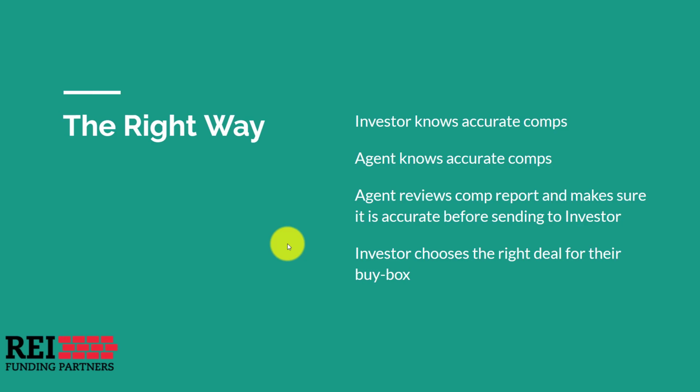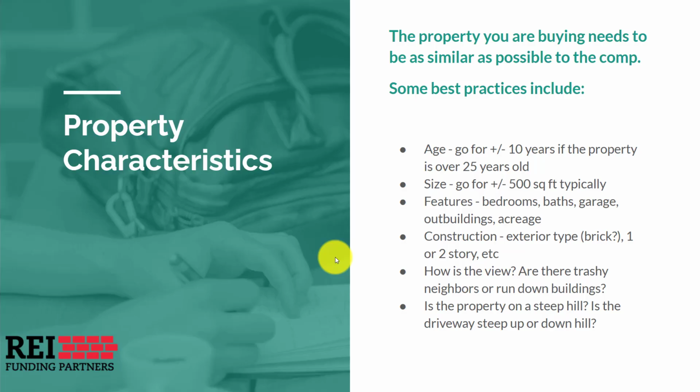First, the investor knows how to get accurate comps and choose the right ones. Second, you want an agent that knows that as well. Third, you want an agent that's going to review the comp report and make sure that it's accurate before they send it over to you, the investor. And what that results in is you choosing the right deal for your buy box. You're going to choose the property that's going to be a good project and a good profit maker for you.